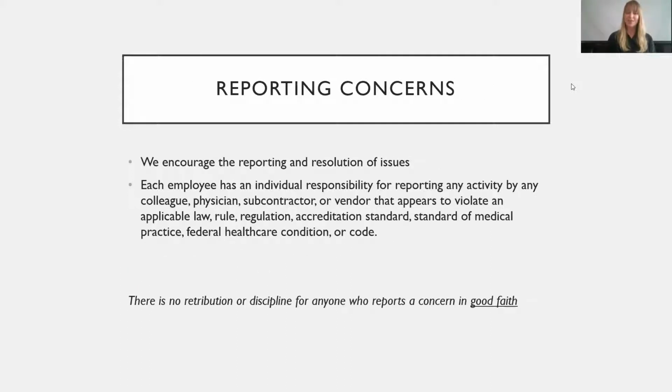Reporting concerns. We encourage the reporting and resolution of issues. Each employee has an individual responsibility for reporting any activity by any colleague, physician, subcontractor, or vendor that appears to violate an applicable law, rule, regulation, accreditation, standard of medical practice, federal healthcare condition, or code. There is no retribution or discipline for anyone who reports a concern in good faith.